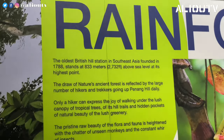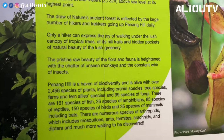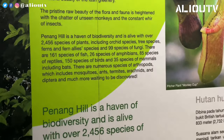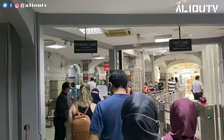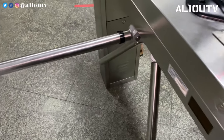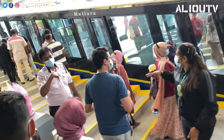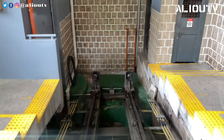Penang Hill is the oldest British hill station in Southeast Asia, founded in 1788. The wait is almost over guys, and here we are, we're gonna pass the checkpoint. Now let the ride begin.